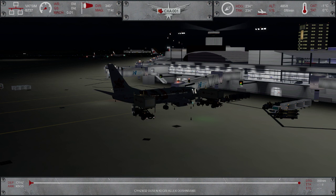And just looking up the current weather here in Halifax, winds are 356 by Atlantic, 11 knots. Visibility is 10 plus that 2 miles. Clouds, it's overcast at 2,400. Temperature -1, dew point -1. The altimeter is 2,994.